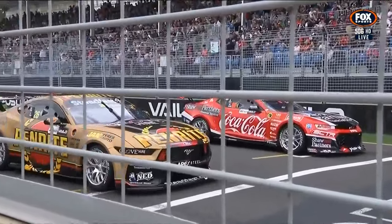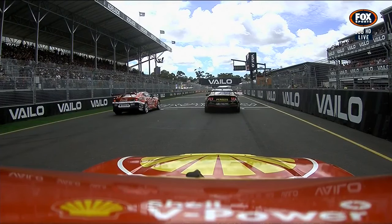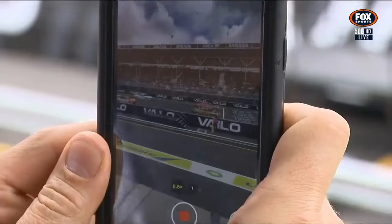And that's the scenario, Cropper. Is the left-hand side better than the right? I think the right-hand side's better, where David Reynolds is parked. Cleaner. Yep. Front row of the grid, Brody Kostecki and David Reynolds. Row two, Thomas Randall, Anton Di Pasquale.